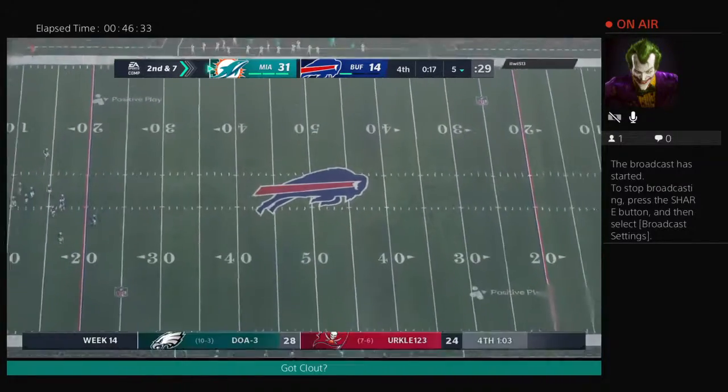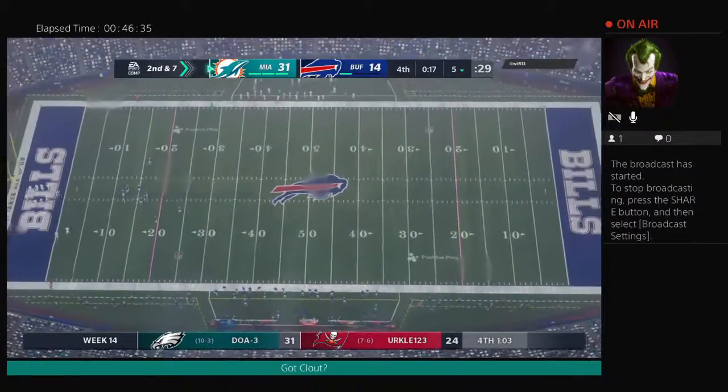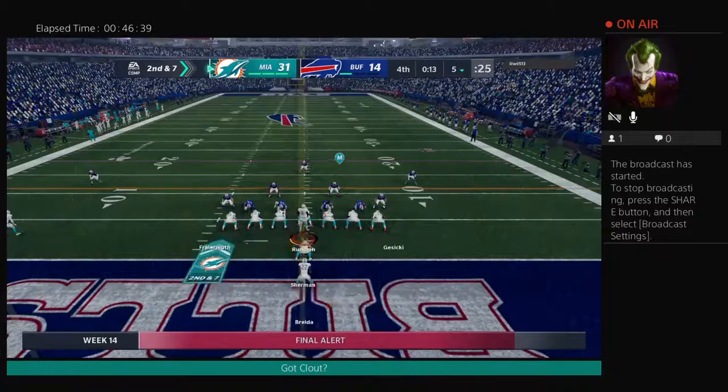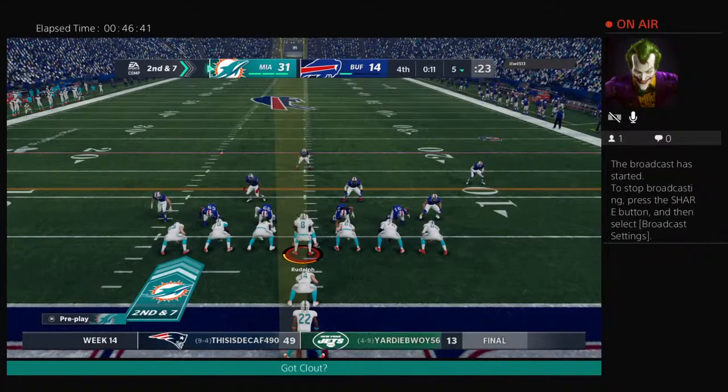We've seen it happen in the game of football. It doesn't matter whether you've watched high school, college, or the NFL. Some people get a little greedy, try to get that extra running play in, and it can backfire on them.